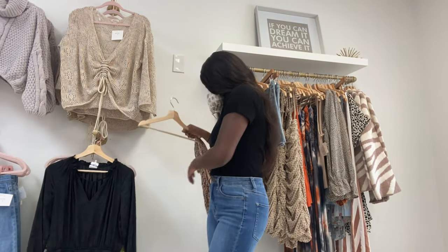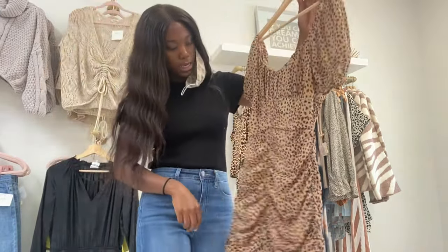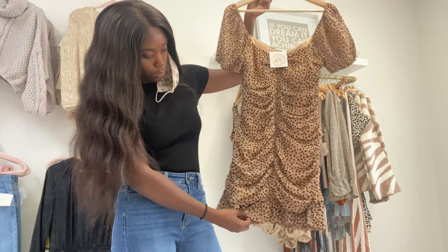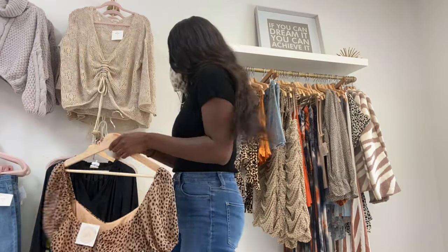And this dress, now this one does have lining. This one's really cute on, and I think this is that smocked fit. I don't know. There's a zipper in the back, and it has little ruffle details at the bottom. You can wear it on or off the shoulder. This one's cute.